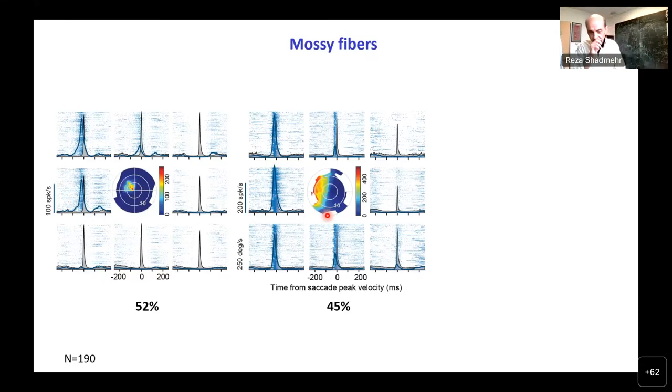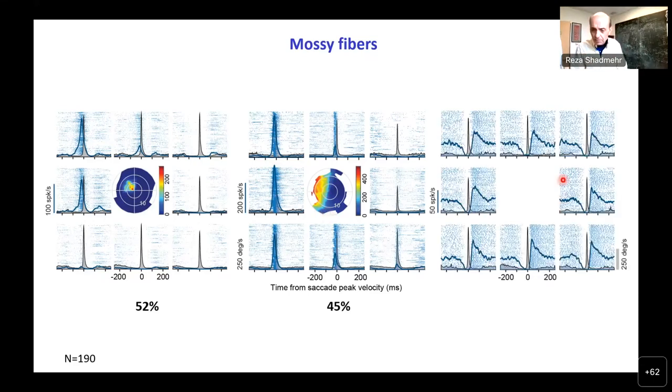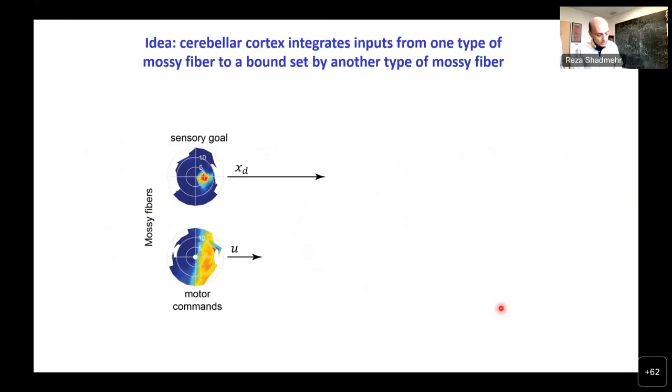So about another half look like this, and a tiny portion have this pausing activity that looks like potentially the rostral pole, the region where it shuts off when you make a saccade, sort of the fixation zone around the fovea of the colliculus. So we have some cells that care about the goal of the movement, some cells that care about the motor commands that are generated to produce that movement, and finally some cells that just pause during the movement.